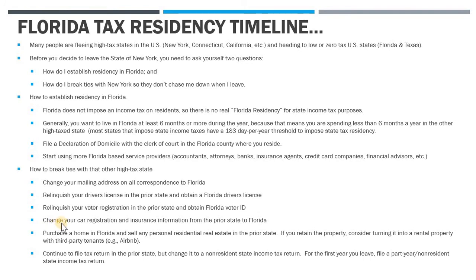Cars, right? Get those cars down to Florida, change the car registration, get Florida plates, get Florida insurance, right? You do not live in New York anymore. You live in Florida. So your home base is Florida, you got Florida tags. Purchase a house in Florida. Obviously, that's a big one.